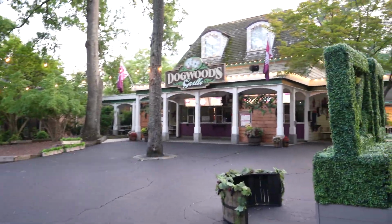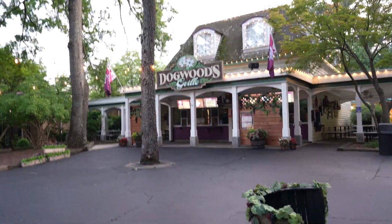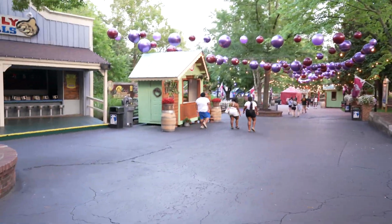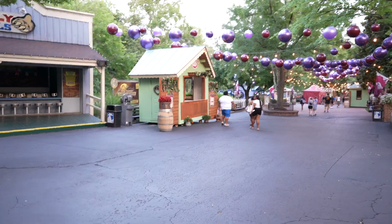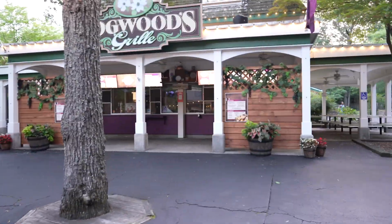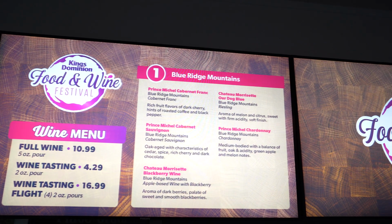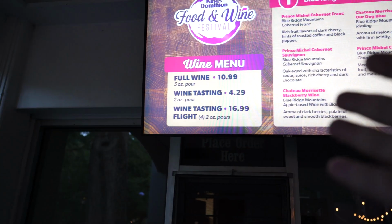Right over here, Dogwood Grill, they have one of the locations, and it looks like the menus are up as well. They have another location over here for you to get some of the food and wine items. Let's see if we can take a closer look at this menu right here over at Dogwood Grill. And not sure how well you could see that, but we do have some of the pricing here.